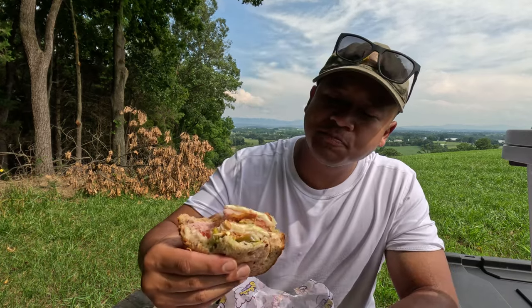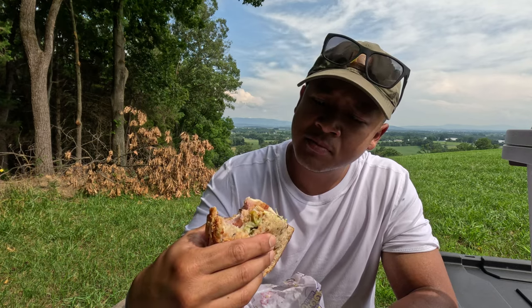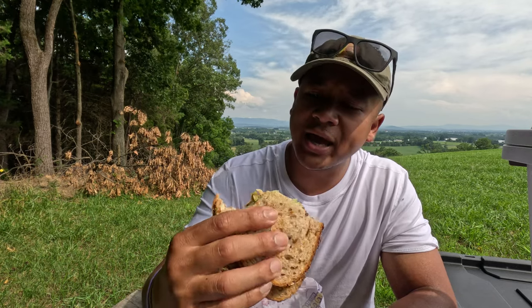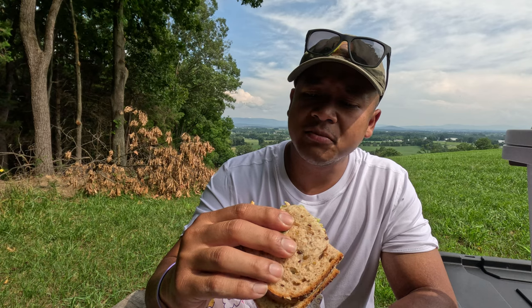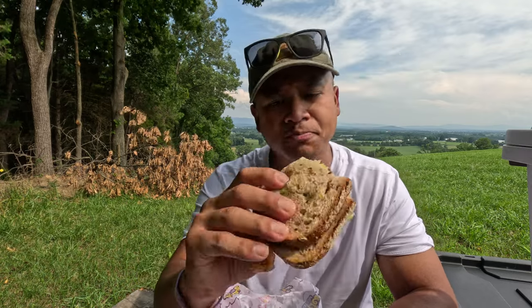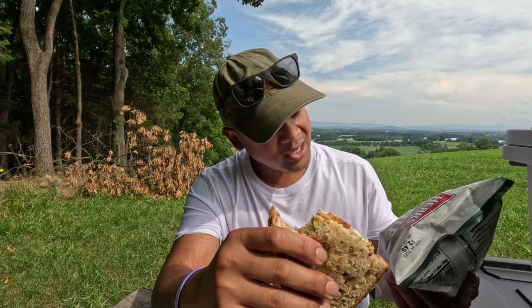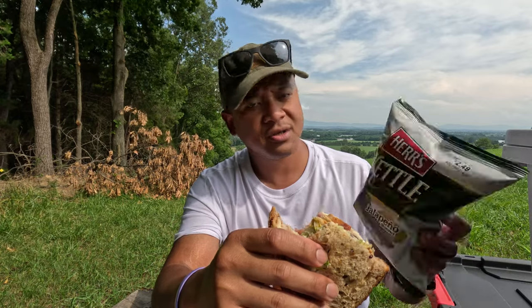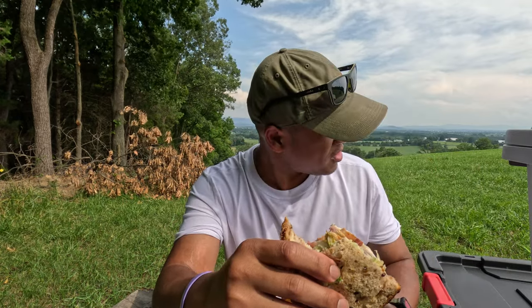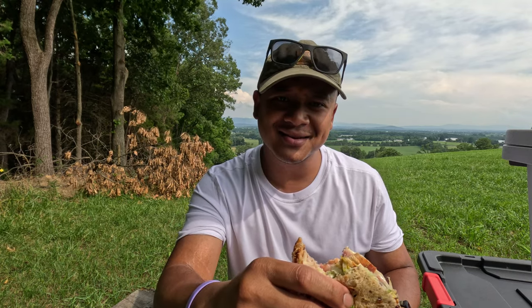Forgot my napkins. It's got jalapenos, bacon, tomato, lettuce, American cheese, turkey, ham, and I think that's it. Very good. Oh, and it's on multi-grain, whole grain bread. So I got some jalapeno kettle cooked chips. I'm gonna enjoy this for a little bit and I'll bring you guys back.